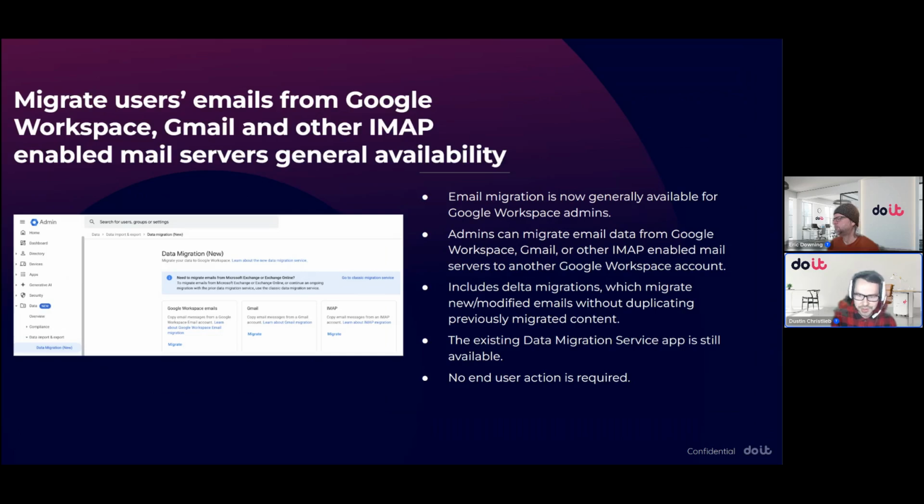So the data migration tool makes it very easy for admins to be able to perform an email migration from another system or personal Gmail accounts or another Google Workspace account into Google Workspace. Perfect. Yeah, this is promising. Now we have email and file migration.